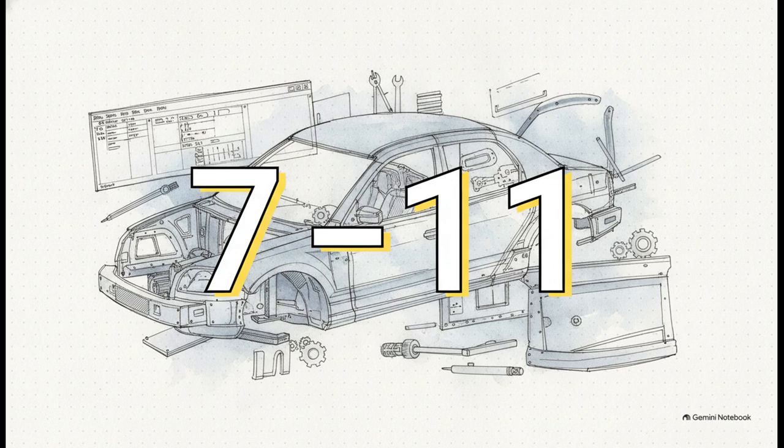To put a number on it, mastering these technical responsibilities demands serious time. The Mahindra job posting specifically calls for 7 to 11 years of solid, relevant experience. Guys, that is nearly a decade of living and breathing sheet metal, CATIA V5, kinematics, and manufacturing feasibility to even be considered for this level of responsibility.